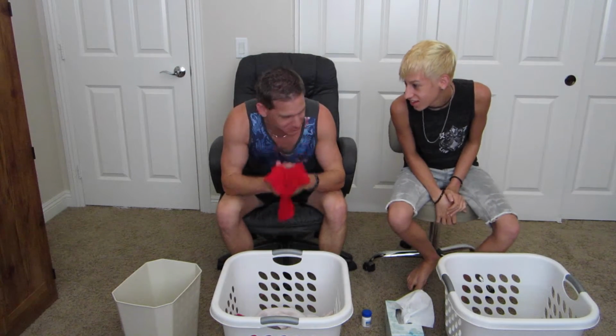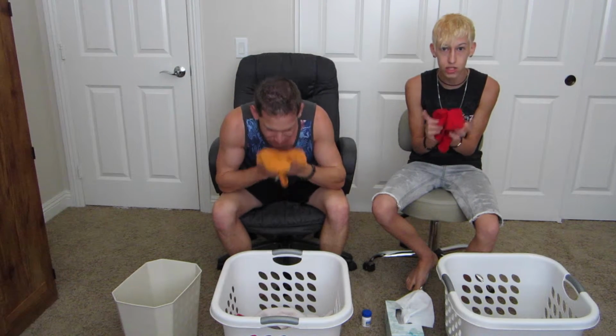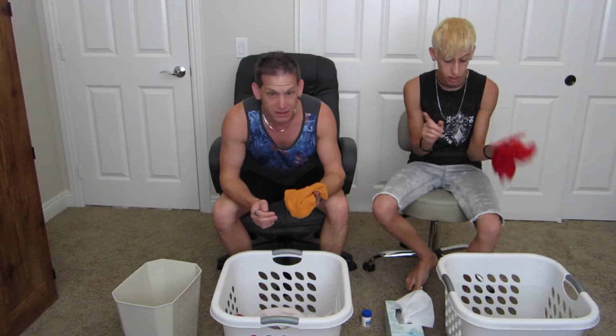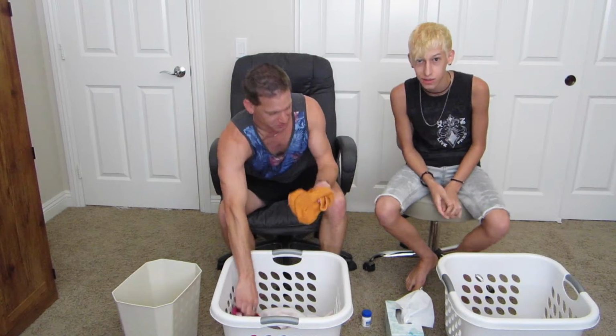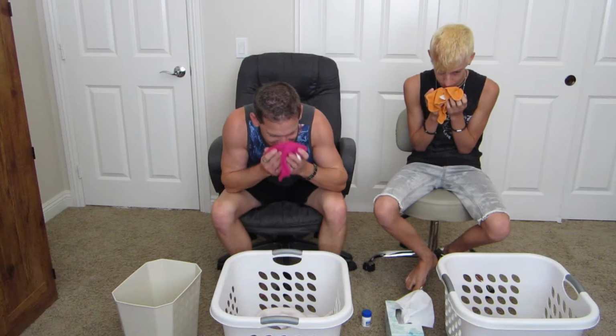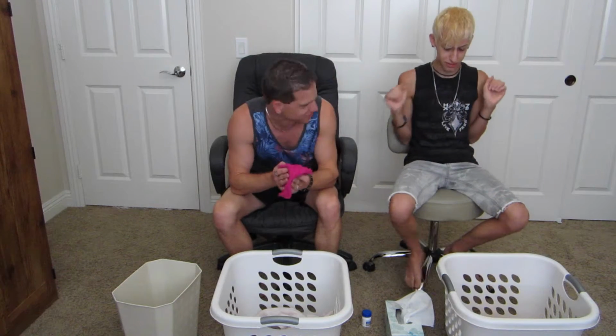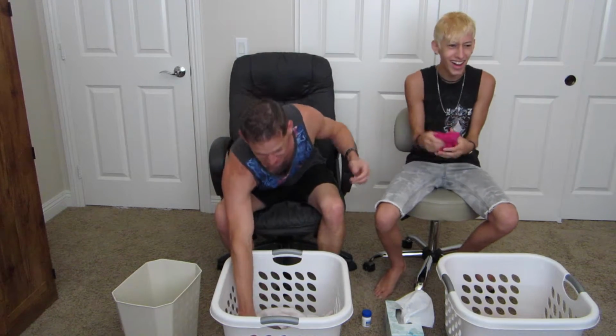That is so bad. This is a washcloth. That actually smells like soap, so that one's good. Well, if the soap scent overpowers the mold, it's good. Soap is bigger than mold. That one's got both soap and mold. Check it out. Oh, that is weird smelling. Why are we sniffing dirty laundry? Oh, this is disgusting.